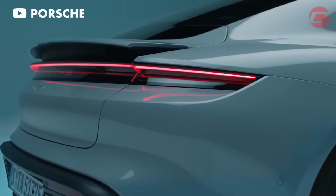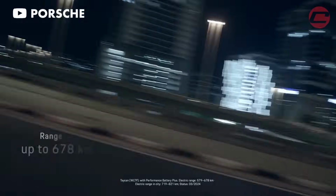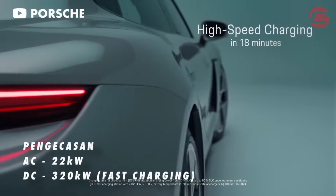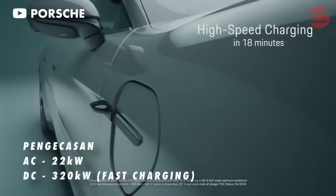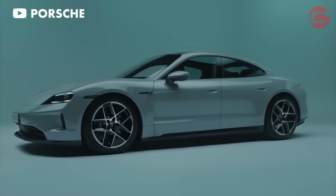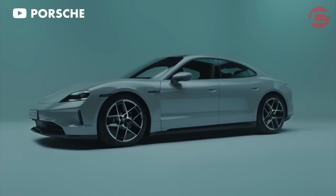Sekarang dengan WLTP range yang lebih tinggi, range anxiety almost dah tak ada dah. Sebab dalam satu charge 10-20 minit kau dah boleh dapat dalam 200 km. Of charging, 10 minit charging kau dah dapat 200 km. Then kalau kau tunggu 25 minit, you might have already about 500-400 km on your range. So that is really good for the Taycan.